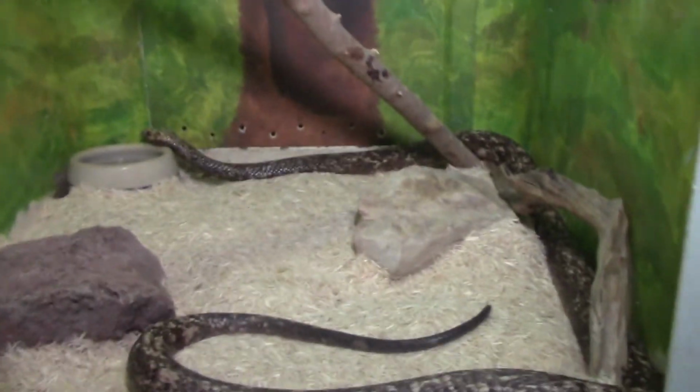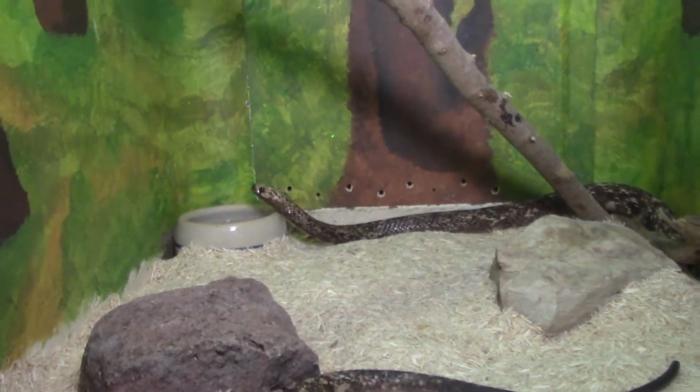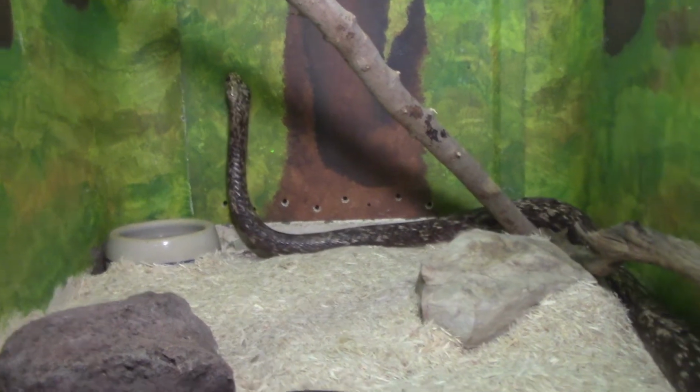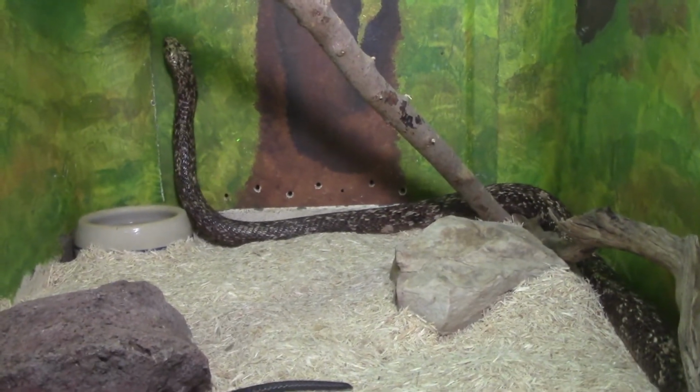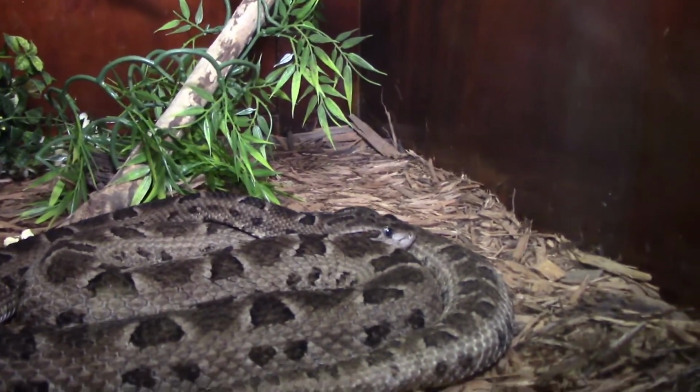We have down here a beautiful Cape Cobra, marbled. Out there for a nice cool drink of water. Yes, very active, apparently, in the day. Okay, yeah, he's down in the Cape or South Africa region. And finally, we have a lancehead here. It's a South American snake.